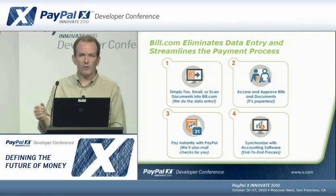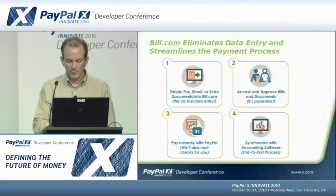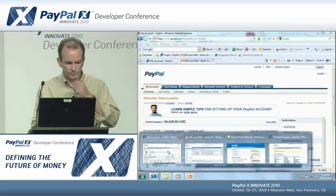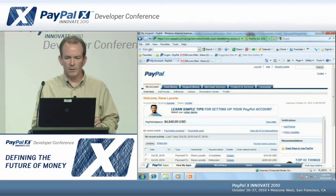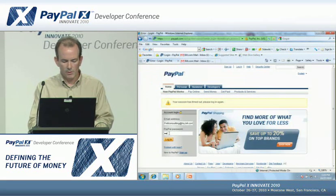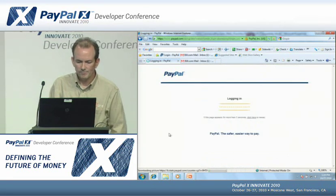And lastly, we do the synchronization with the accounting software that I talked about. All this stuff comes together and makes a pretty good difference. So let me hop out of here and get over to the browser. So I'm going to show a couple of things. Let me just quickly refresh and make sure I didn't get logged out. I'm going to show both the PayPal apps as well as, obviously, Bill.com.